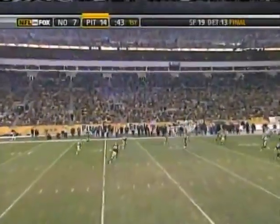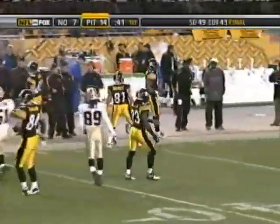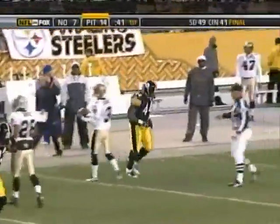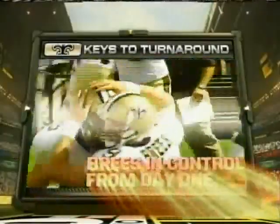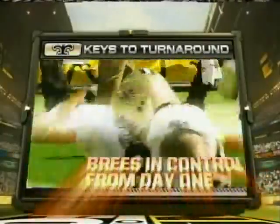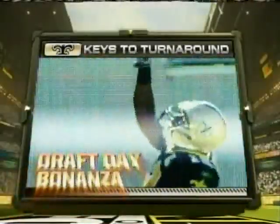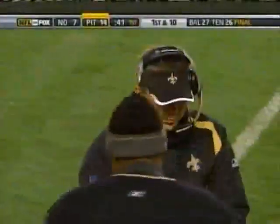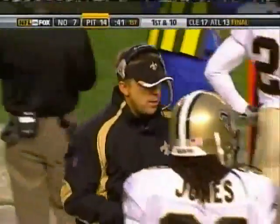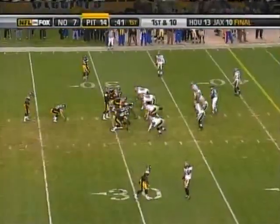Why not? Short kick, and Davenport on the dead run makes a nice catch and gives the Steelers decent starting field position after a 10-yard return. We look back for the Saints. Sean Payton has definitely brought a new attitude. Drew Brees has been in control from day one. And it was a draft day bonanza. They have to hope as this season unfolds, but not just Reggie Bush, but Marques Colston, finding him with the 4th to last pick. And he's putting together some kind of rookie season.